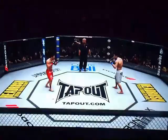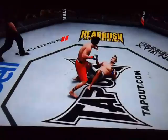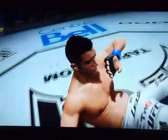This was just an unbelievable counter right here. This is flawless timing and some incredible power on that shot here. Just connected perfectly. A lot of versatility being shown in that round, Mike.